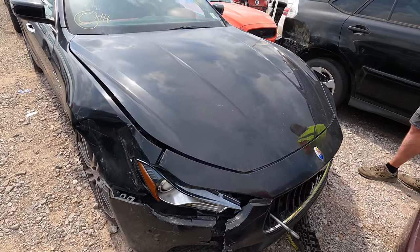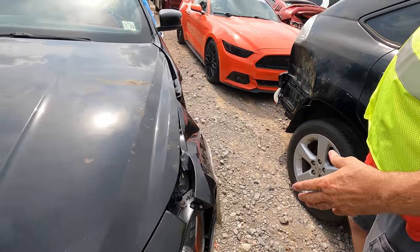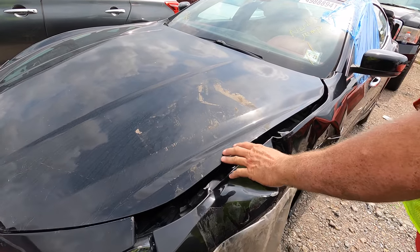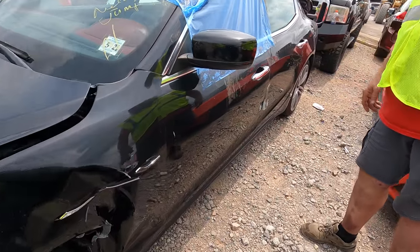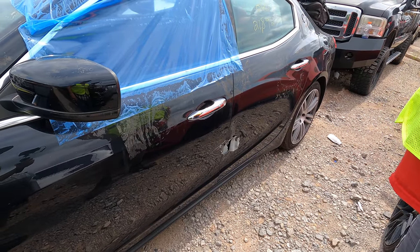You want to talk about a car that had a hard life? You know, and it looks like something just grazed this fender, because, I mean, you have no damage here. Right. No damage on the hood. But look how this thing is buckled. Yes. And then it comes back onto the door and rips a hole in both doors. And Maserati parts are not cheap.